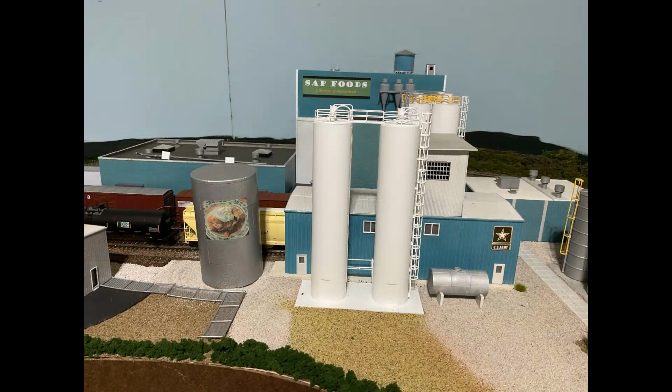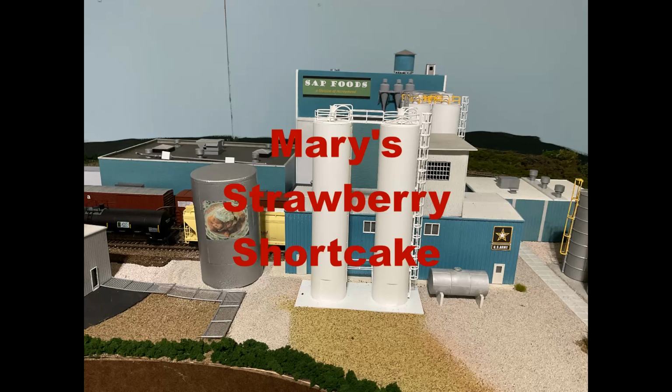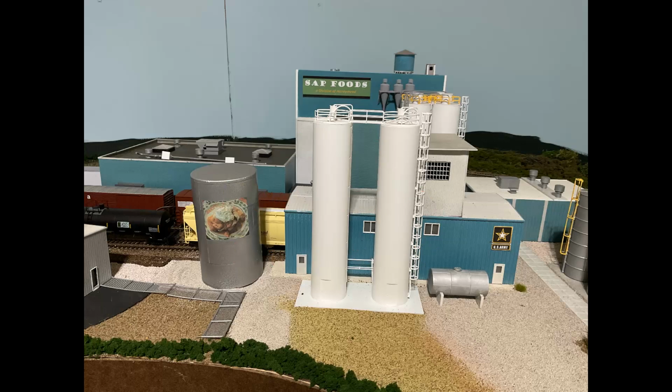You can see in this photo, I actually painted that one big tank there to make it look more like stainless steel, and I added a picture there. It used to say Mary's Cheesecake. That is an actual picture from my son's mother-in-law. Yeah, she makes the most bomb cheesecakes from scratch, man. It was really good, and I had a picture of it.